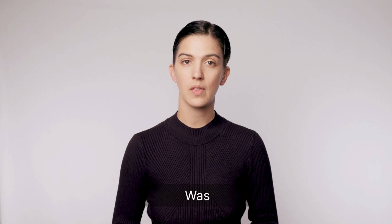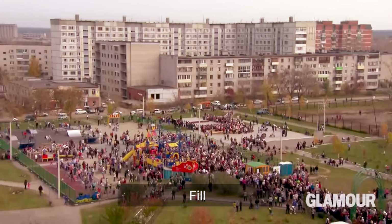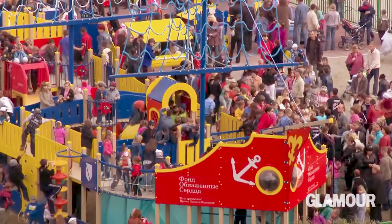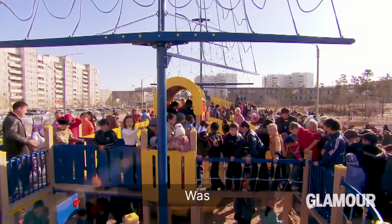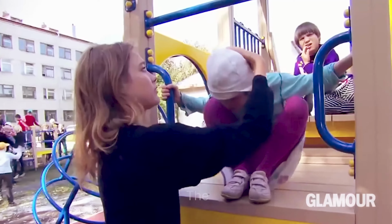I remember cutting the ribbon and let the children kind of feel in the space. The sound of laughter, the sound of happiness, it was overwhelming. I jumped, I cried. It was just the most beautiful moment that I lived so far in my life.